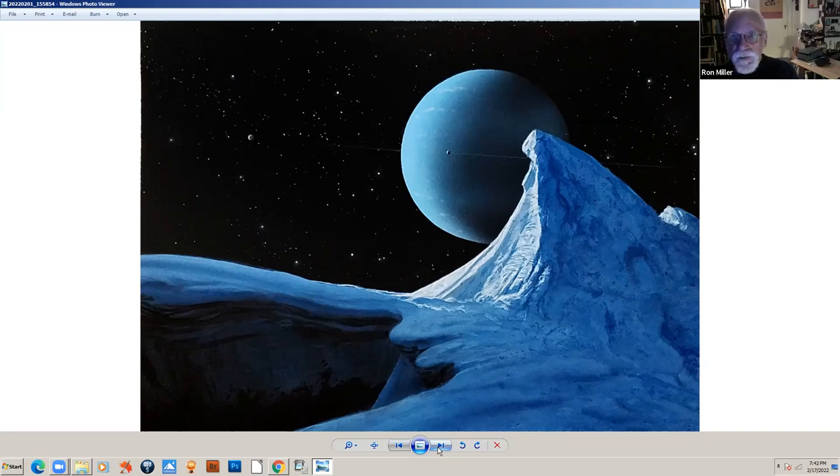Like this one is Uranus, seen from, I think it's Ariel. Well, yeah, I've done this before. I know how big Uranus should be. I know what it looks like. I know Ariel's kind of icy. So I know all the basic details. So I can kind of just make it all up and have it come out right. So it kind of depends on the picture.